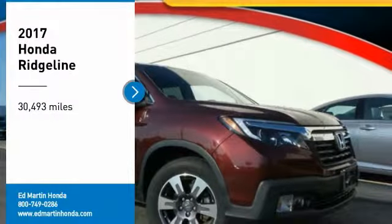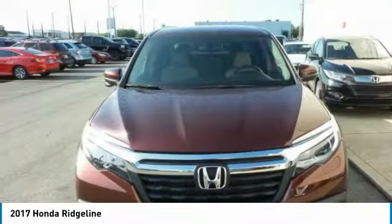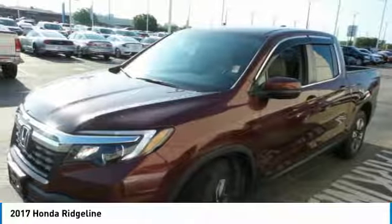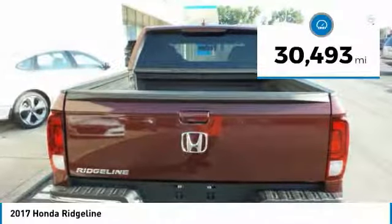Take a ride in the 2017 Ridgeline. The Ridgeline was designed to give you exactly what you need to get the job done. And with Honda quality built right in, this truck can be with you for the long haul. This vehicle has less than 35,000 miles.